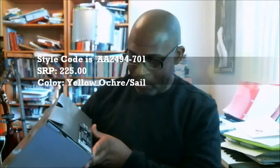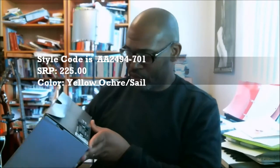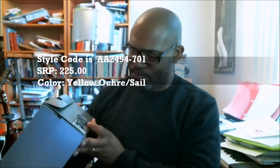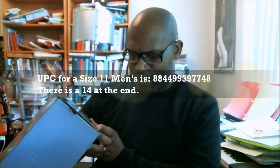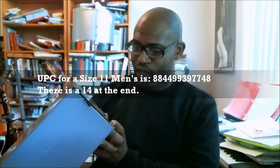All right. So this is the Air Jordan 18 Retro Yellow Ochre and Sail. Style code is AA2594-701. The SRP is $225. That's pretty steep. The size 11 had a UPC of 884-499-397-748. And there's a 14 at the end.